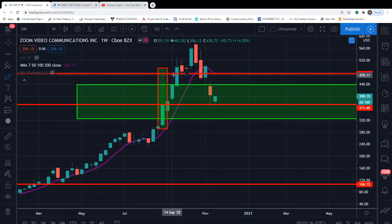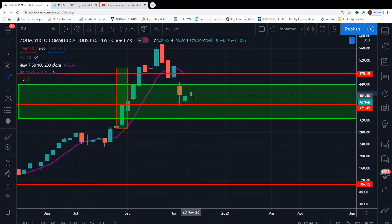So this candle right here, if they still have control of the market, then the price will not be able to breach this red line right here that's currently sitting at about $371. So if you see the price just hanging out at this level, it's likely that they're consolidating to try and push the price up to $475.